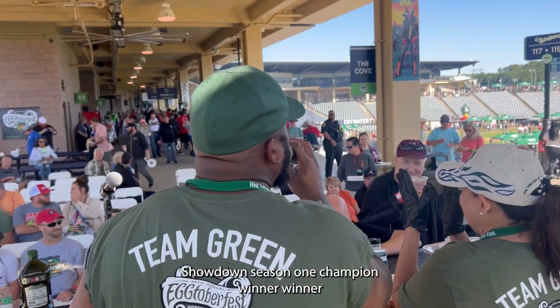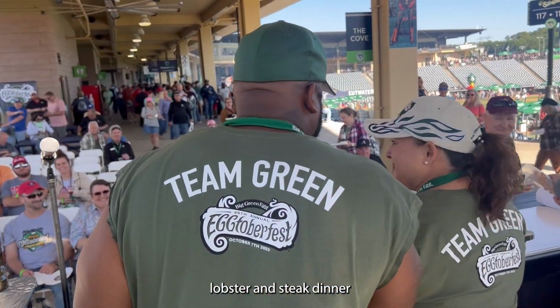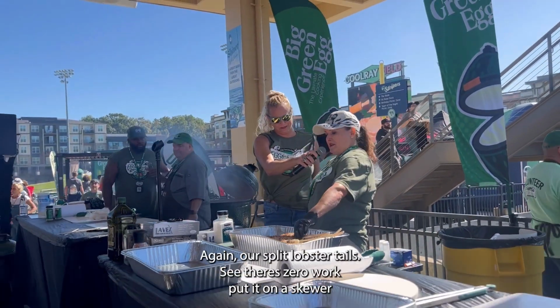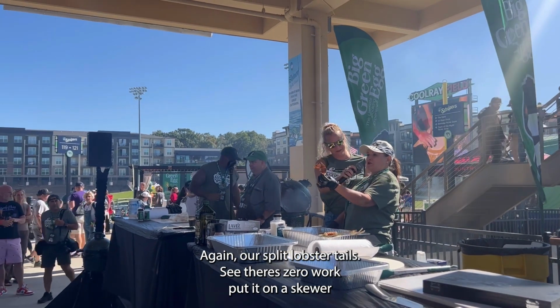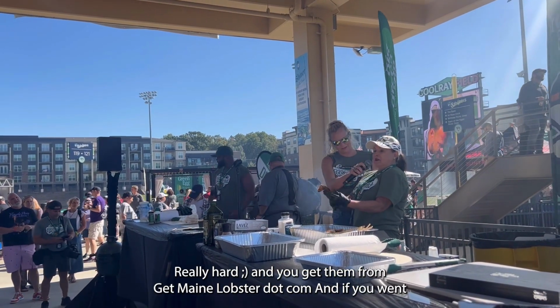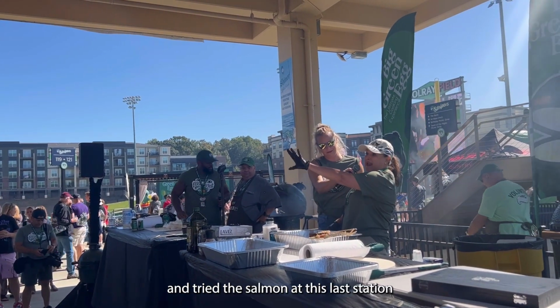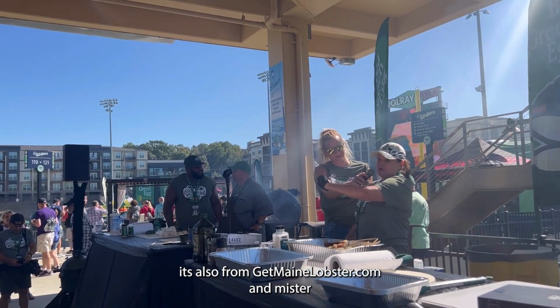BBQ Showdown Season 1 champion, winner, lobster and steak dinner. Well, these lobster tails again are split lobster tails, so there's zero work. You put it on a skewer really hard. And you get them from getmainelobster.com. And if you tried the salmon at this last station, it's also from getmainelobster.com.